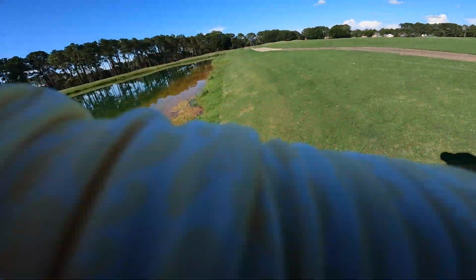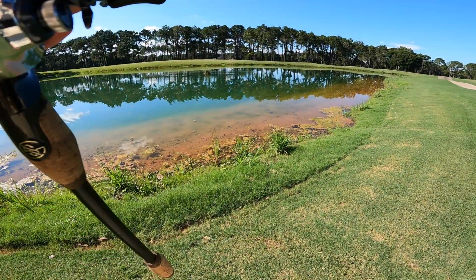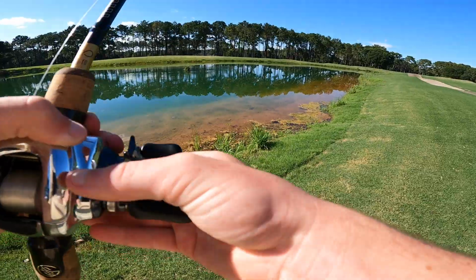It's clear. Guys, I lost my golf ball. I gotta go swim for it. Oh, look at that little turtle. Okay, if we get kicked out, we're fishing for our golf balls. Yeah, I like it.